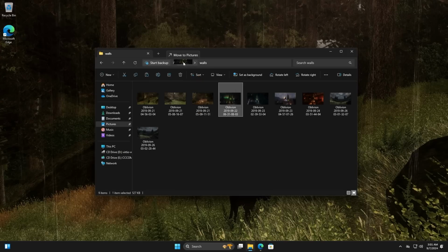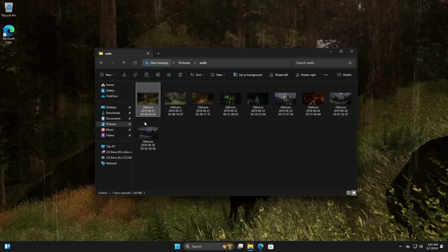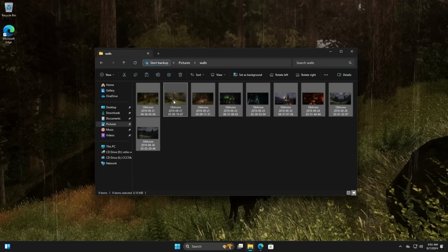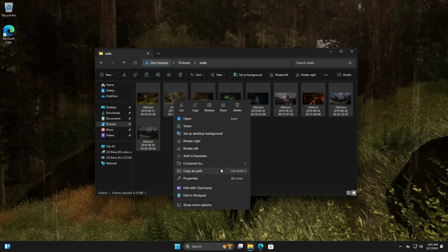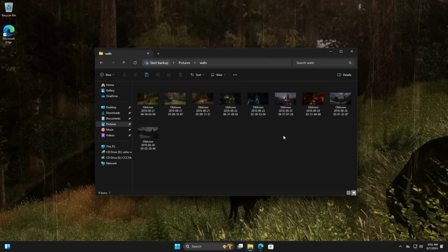So let's go ahead and try to drag something, and look, it works. Oh my God, that's a major quality of life thing. Also, let's see what else we've got right here. In our right-click context menu now, we have compress to zip file, 7-zip, tar, additional options, and all this right here. So I guess you're not gonna have to register WinRAR after all. And I thought you would finally do it. So this is kind of cool.